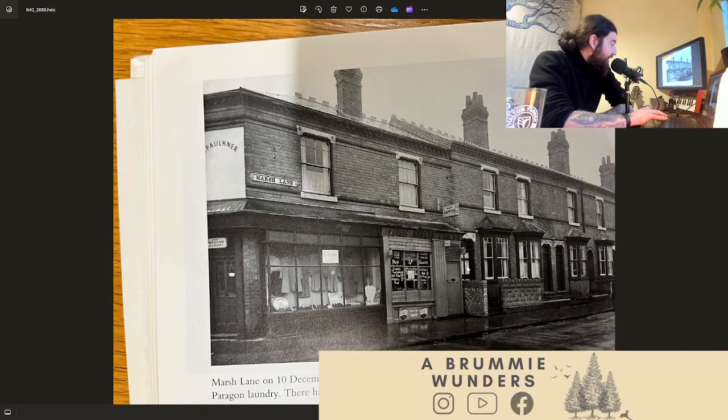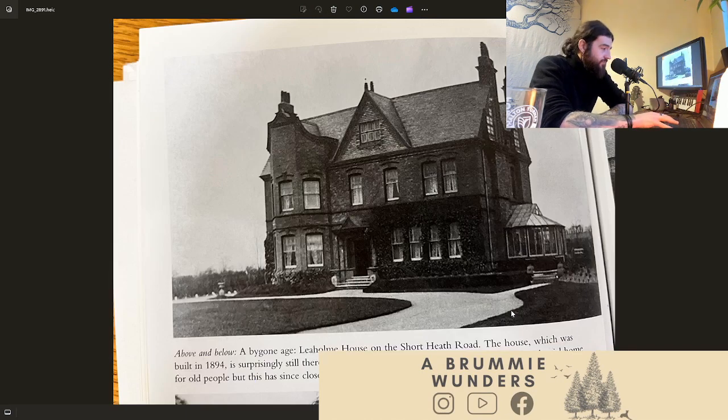1858. Hang on, we did get a bit of writing in the photo there. That's a shame. So yeah, Marsh Lane on the 10th of December 1858, showing Barnes's Fish and Chip Shop at number 4 and the Paragon Laundry. There had been a chippy at this address since the end of the 19th century. Yeah, and it still is. Still is.